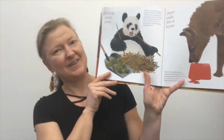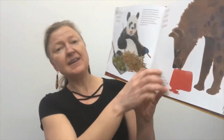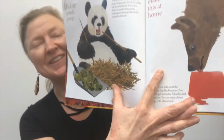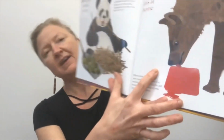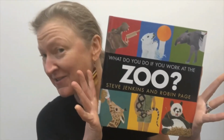But this one, I bet you really wouldn't like to eat. This is kind of gross, guys. A hyena likes to eat a blood sickle, because out in the wild, it would be feeding on other creatures as prey, and it would have their blood. So that is a blood sickle. And those are some of the things you do if you worked at the zoo.